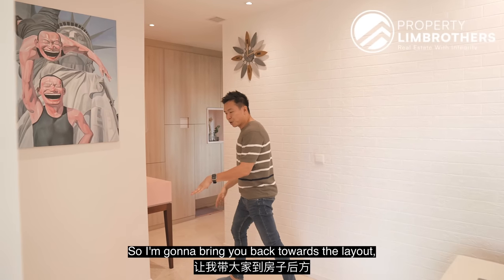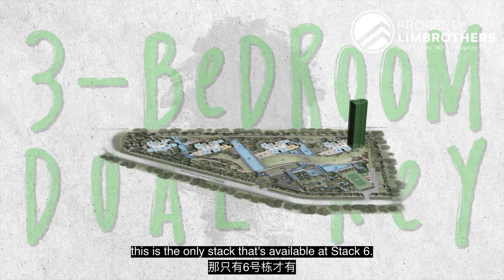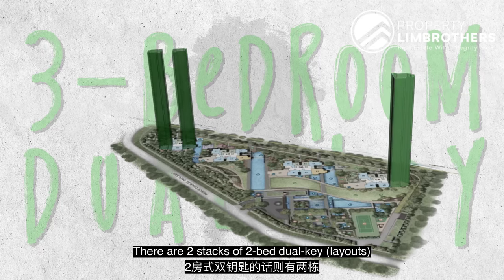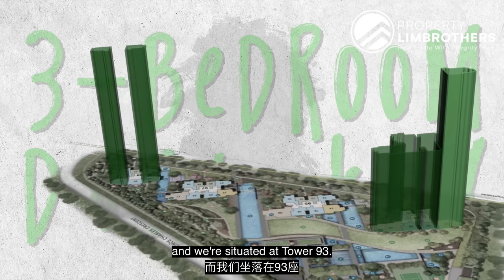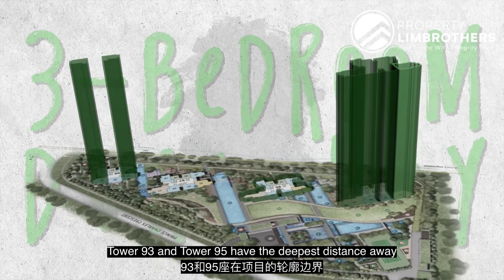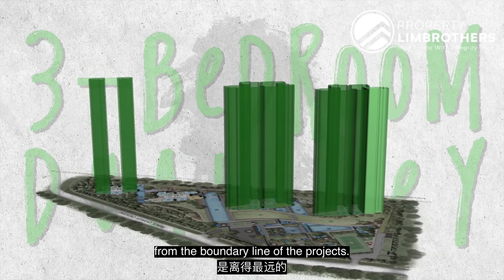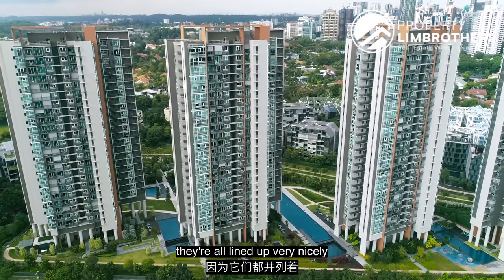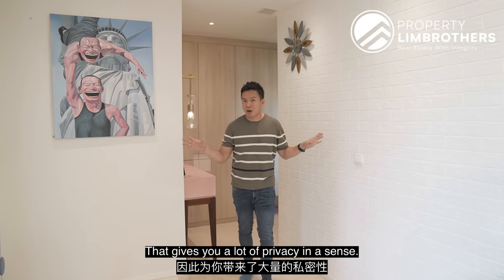So I'm going to bring you back towards the layout. If you want to have a dual key with a three-bed concept, this is the only stack that's available at stack number 6. There are two stacks of two-bed dual key towards the last tower at tower 99, and we're situated at tower 93. Tower 93 and tower 95 have the deepest distance away from the boundary line of the project. The towers don't get to see one another. They are all lined up very nicely facing towards the GCB direction. That gives you a lot of privacy in a sense.